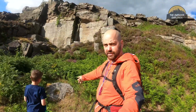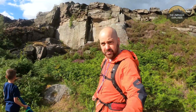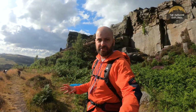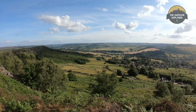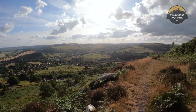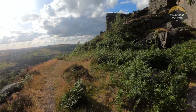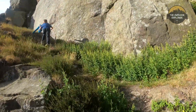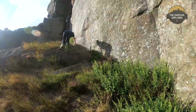You'll see dotted around these millstones, because they made a lot of millstones in the Peak District. But the view behind me is fantastic, and I'll just flip the camera around now so you can see. Look at that, it's beautiful. It's perfect. Can you look down there? Yeah. So just going up here because Freddie says there could be a good camping spot, so we'll see.